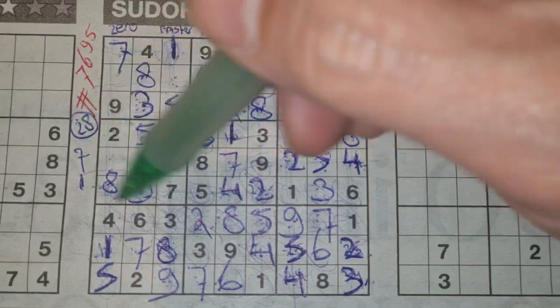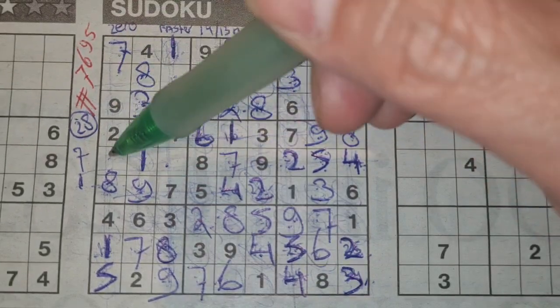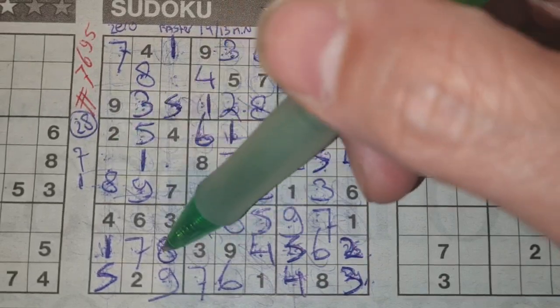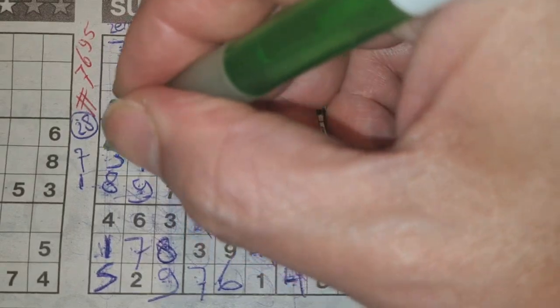2 missing numbers in this big square. Almost finished. The 1, the 2, 3 is missing. The 4, the 5, and the 6 is missing. 3 and 6. We have a 3 in the third column, no 3 there. 3 should be here, and the 6 goes there.